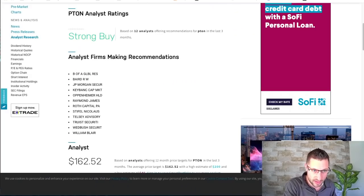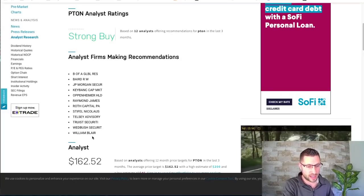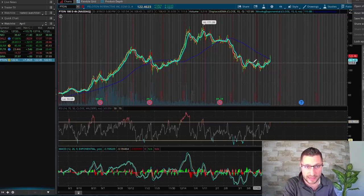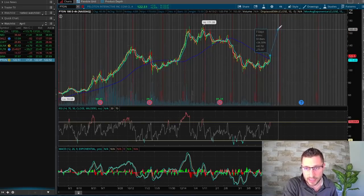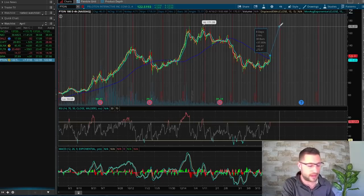Last thing I want to point out, guys, is it is rated a strong buy from analysts and has a price target of 162.52. So if you're looking at this right now, like I said, it broke through that last form of resistance, that 180 moving average, and it still has plenty and plenty of room to run. 37% gain from all-time highs, guys. So listen, keep this one on your radar, guys.